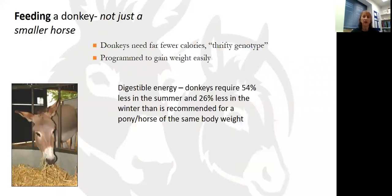So the summary of that is that donkeys need far fewer calories to achieve the desirable body weight than a pony. They have what is called a thrifty genotype, so they are adapted to get the most out of the food that is around them. And unfortunately for the donkey, it requires 54% less in the summer and only 26% less in the winter, which means if you're co-grazing a donkey and a pony on the same grass, then your donkey is probably going to get into trouble, as we'll see in a minute.